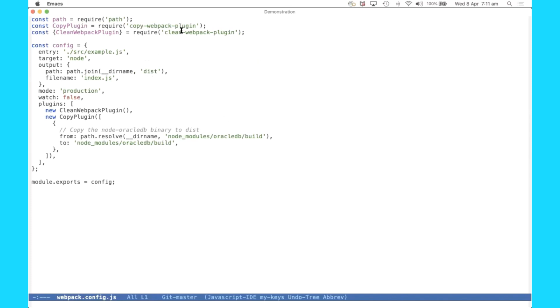As I mentioned, we have this couple of extra plugins. The first thing is that it has some example code, and I'll show you the example code in a minute. It's going to copy all of the output into a directory called dist, in the current working directory, and it's going to have an entry file name called index.js. So we're going to copy effectively example.js, and every other bit and piece I'll show you, into an index.js in the dist directory.